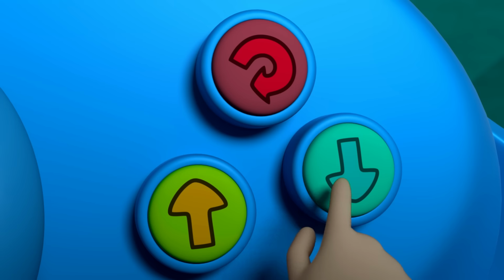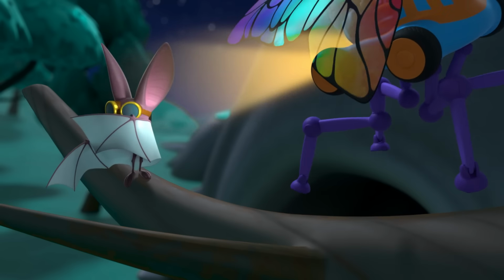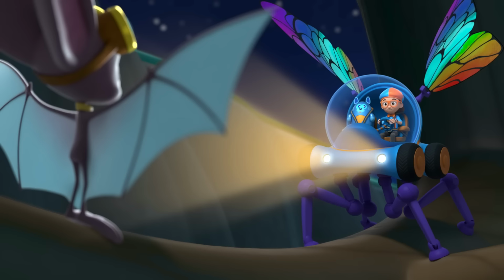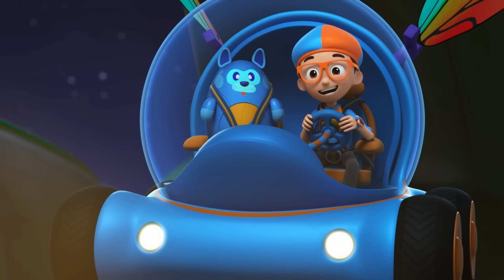Shrinking down! The Blippi Mobile is ready for adventure! Whoa! Whose lights are those? Hey! It's me, Blippi! I put my bright headlights on to find you!